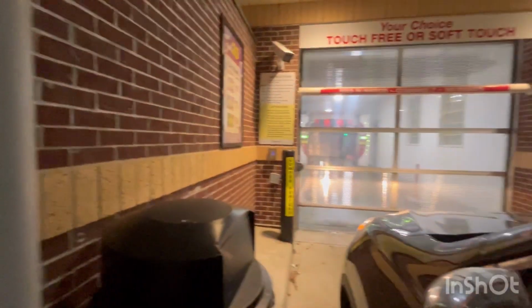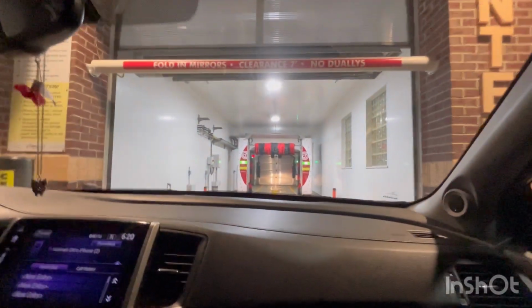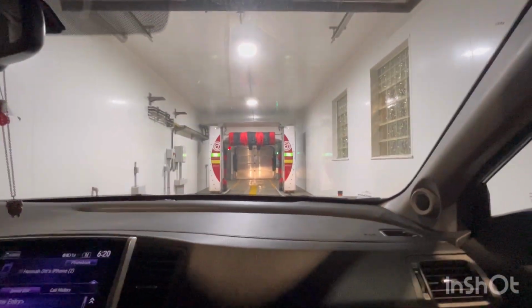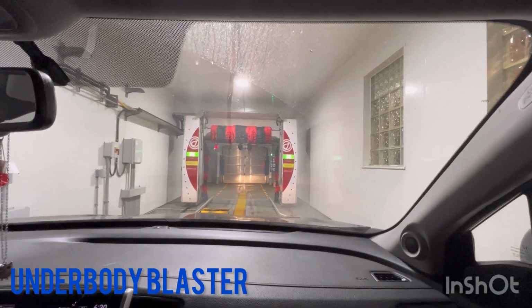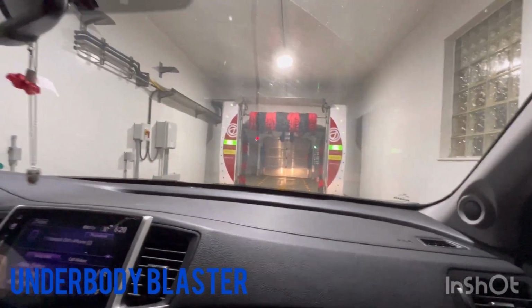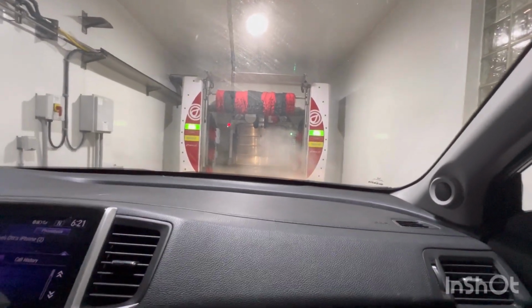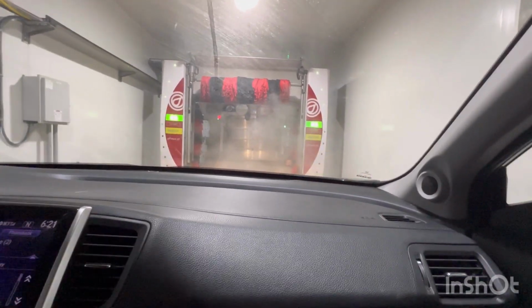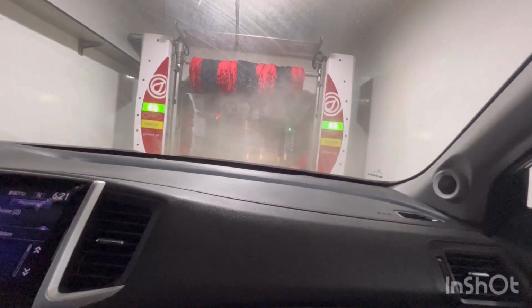Right now, let's go through it. Ready? Alrighty, here we go. This thing looks cool. Oopsie doozy. Were we supposed to put in the mirrors? Yeah, it says on there, fold in mirrors. All right. Oh, it looks like the mirrors are going to fold. Good job.